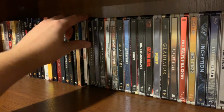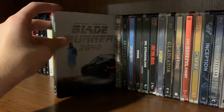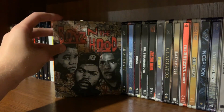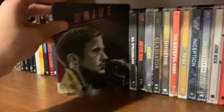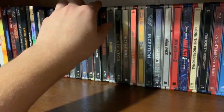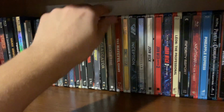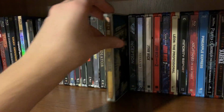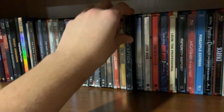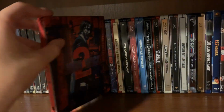We have 2001: A Space Odyssey, Batman Begins, The Dark Knight, The Dark Knight Rises, Blade Runner 2049 4K Steelbook, Boyz n the Hood, Braveheart, Captain Phillips, Drive, Dr. Strangelove, The Evil Dead, Fury, Gladiator, Hacksaw Ridge, The Hateful Eight, Hot Fuzz, Inception, Interstellar, John Wick Chapter 2, and then John Wick Chapter 3 Parabellum, the Best Buy Steelbook.